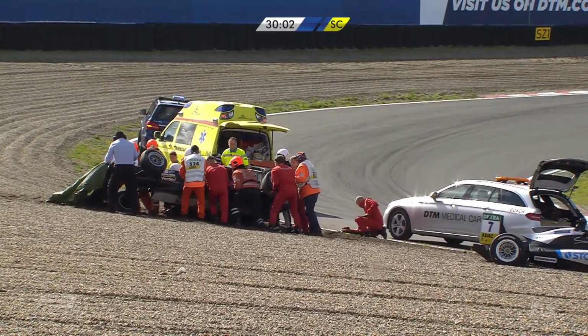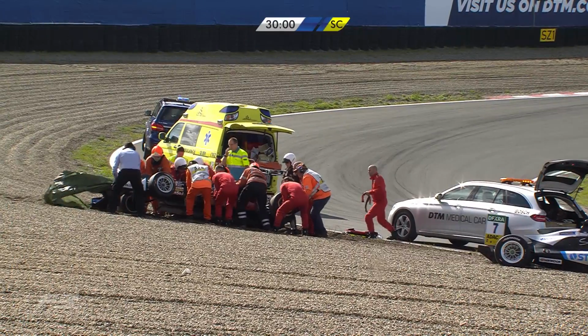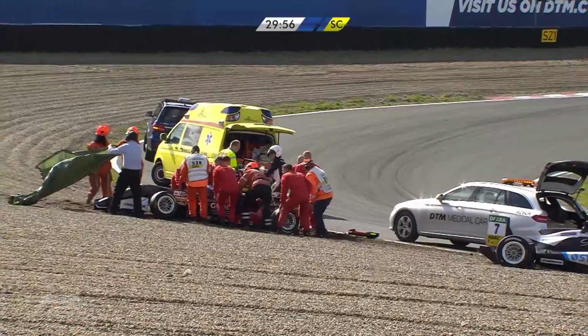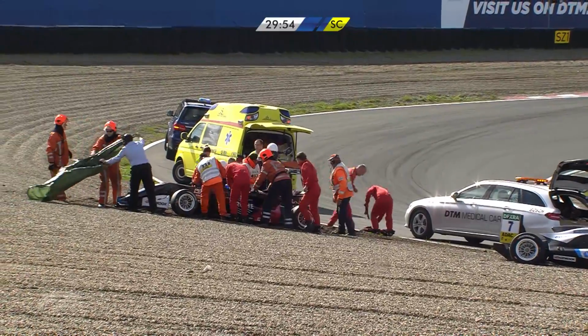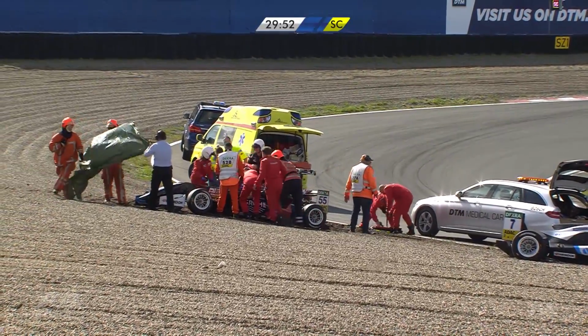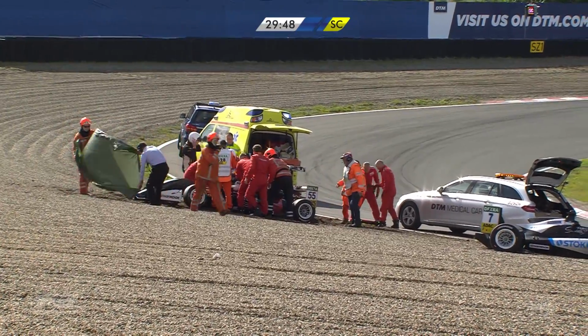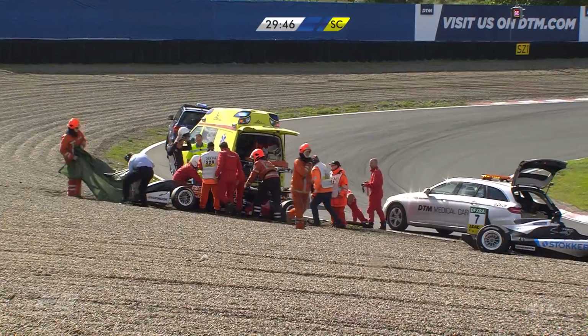Absolutely, completely innocent bystander. And it's worth mentioning as well that one of the upgrade packages that Dallara delivered this year was actually a safety upgrade package. So there's more bulk in the front of the car where the suspension linkages are, and all of these upgrades. And we can see him getting out. And that's it.